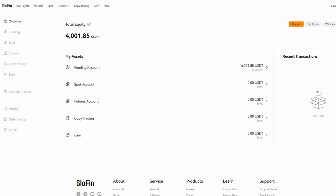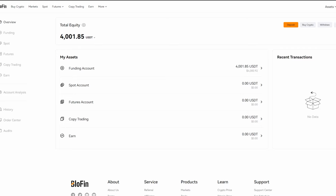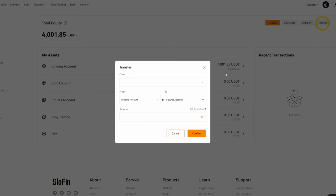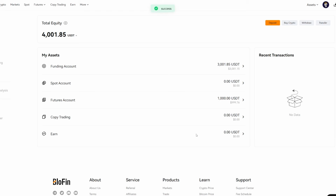Then you need to be transferring your money from the funding account in towards your futures account to be able to start with trading. Now you can very easily do that by clicking on the transfer button on the top right corner over here, and for this video I will just transfer 1,000 US dollars towards my futures account to be trading with. So there we go, click on confirm, and there we go, it is right now in our account. We have 1,000 US dollars where we can be trading with over on futures.